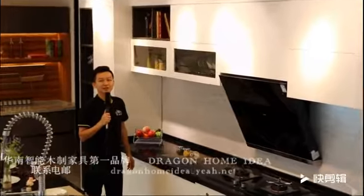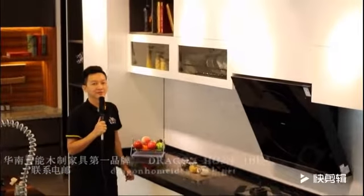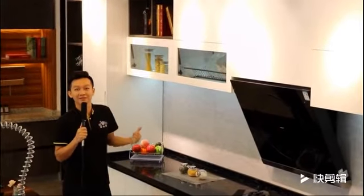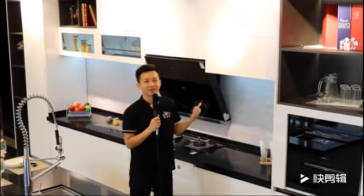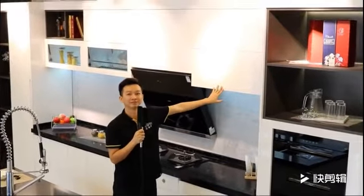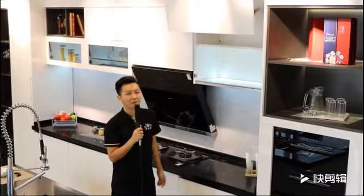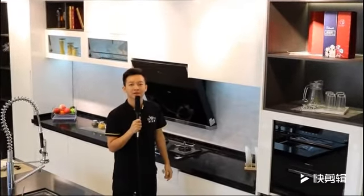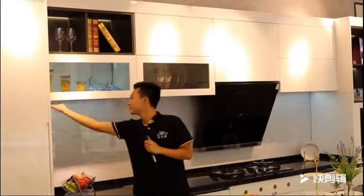This is interior sensor light. See that? Look, this is smart storage cabinetry. Wow! Look, these are interior sensor lighting. Wow!